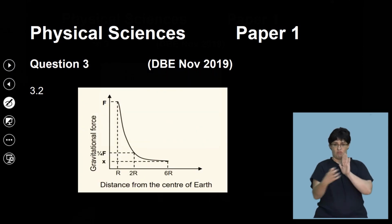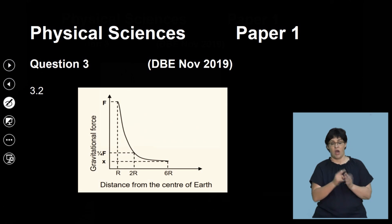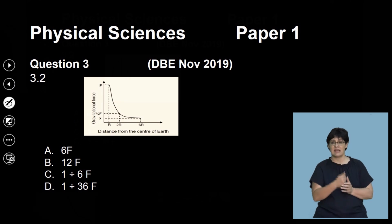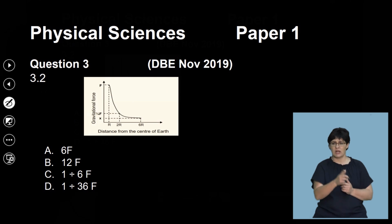Here's the graph that shows the mathematical relationship between the distance between the centers, between the center of the Earth and that object, okay? Right, and then what's the question? It says, okay, now the question is we must find x, okay?